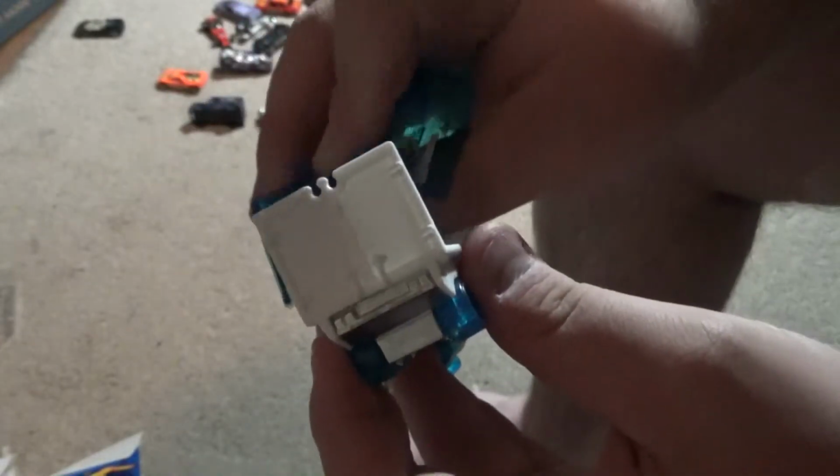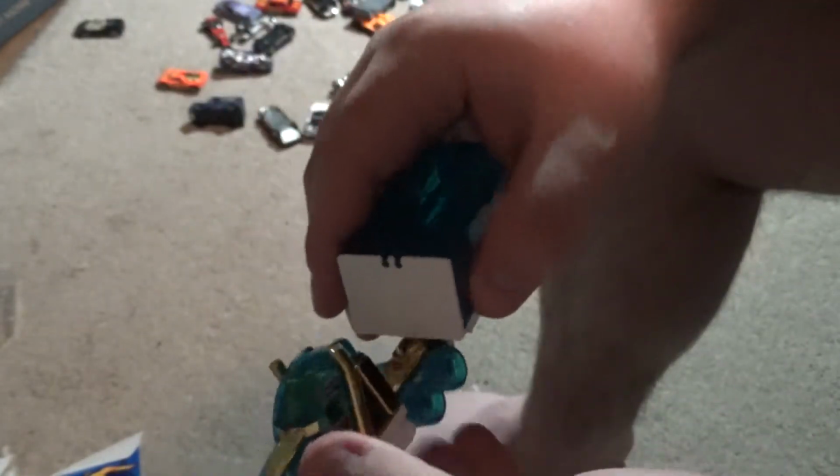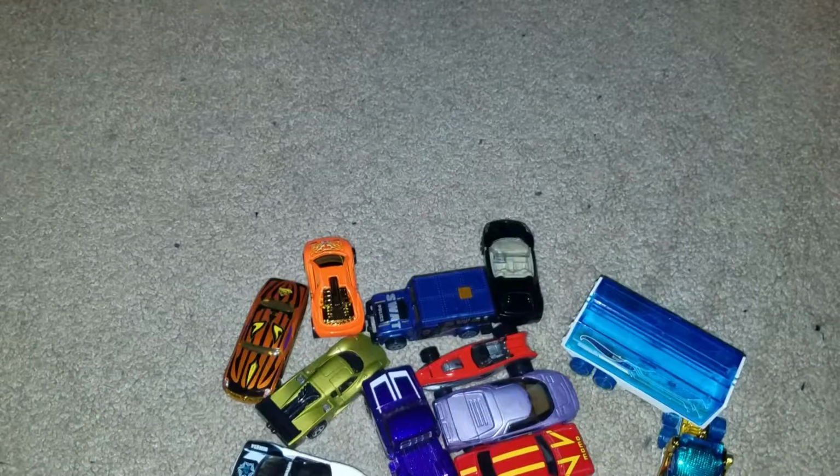And of course, you can actually remove the segments from the trailer itself to put a car inside of it, and then just simply snap them together like this. Those two notches in the front part of the trailer and the back of the trailer with both the front and back walls, it really just helps a lot to put a car inside.